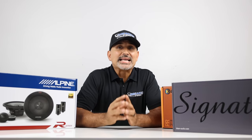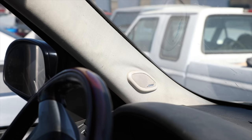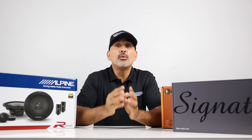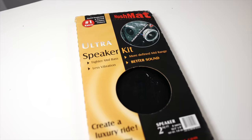Now, a component speaker set consists of a tweeter, a mid-range, and a crossover. And most vehicles nowadays have a separate tweeter either in the door, the A-pillar, or the dash. But even if you don't, most component sets will give you a few mounting options to create a spot for the tweeter. Now, your mid-driver will more than likely get installed in your door, and make sure to use sound deadening in that door to get the most out of those speakers.